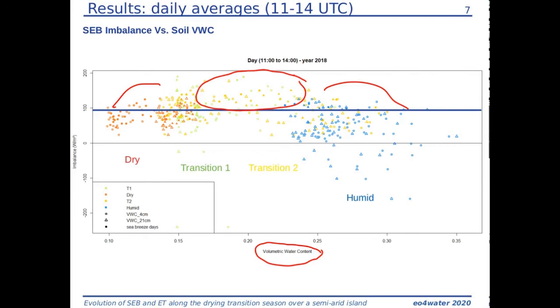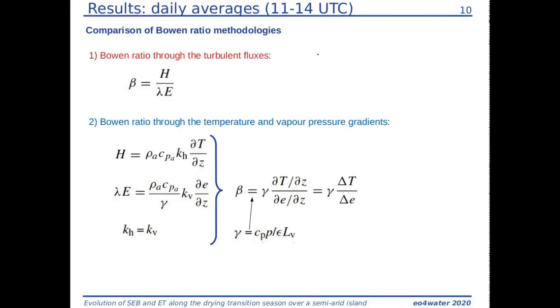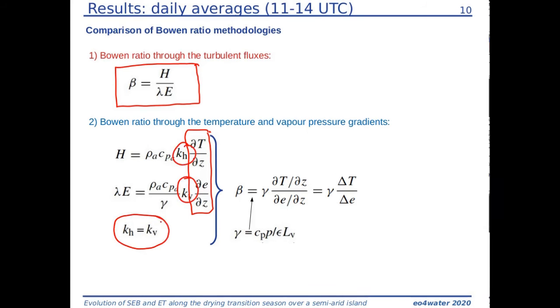To explore this idea of finding how well the latent heat flux is measured in our station, we compared the Bowen ratio calculated with two different methodologies. The first one uses the experimental turbulent fluxes measured directly with our research station. The second one is calculated using two measuring levels for air temperature and humidity, after assuming empirical relationships between the fluxes and the vertical gradients of these magnitudes. These relations depend on the turbulent diffusivities for heat and vapor, which are usually assumed to be the same. The Bowen ratio can then be calculated using the vertical gradients of temperature and vapor pressure.